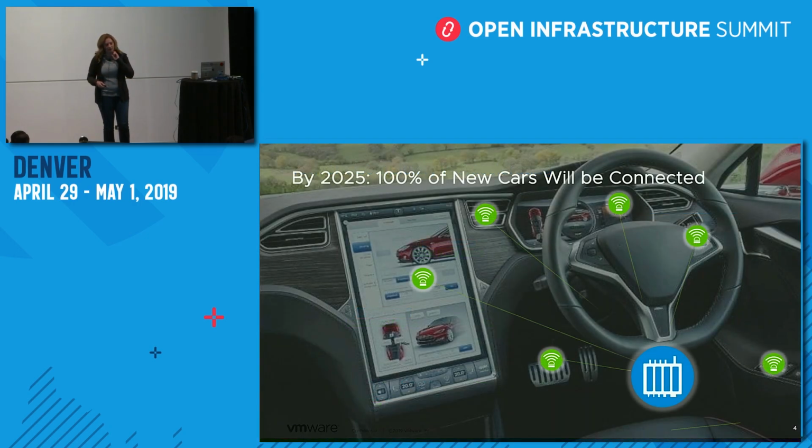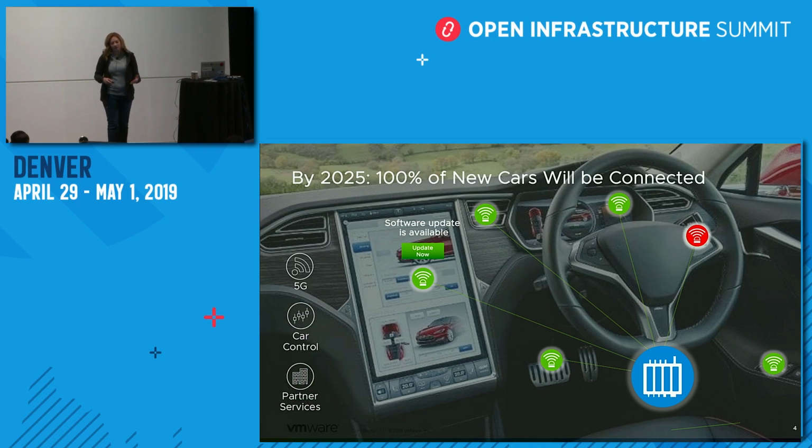So some interesting stats about the rise of 5G networks and where the networks are going. By 2025, 100% of new cars will be connected. What we're seeing now is not only are things being built on board in the cars where they're all connected to cellular networks, but they're also building systems where they can send real-time telemetry back to the car manufacturer and tell them things like the engine is starting to stutter in piston 6. And so you might want to book an appointment with your mechanic to get it sorted out. This is a lot of data that's starting to flow back.